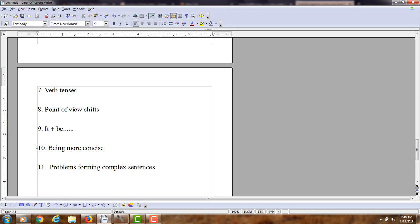Number 10, being more concise. Sometimes you're a little bit redundant or repetitive or you have unnecessary words within your sentence. So being more concise. I think you've already looked at this on my website. So if you want to go to Google, being more concise in academic writing, you can take a look at that. Number 11 is forming complex sentences. It means that you understand the basic idea of a simple sentence, but once you start combining that with dependent clauses and things, you're not exactly sure how to do it. So here are the key words. Complex sentences in English grammar. You can take a look at that.